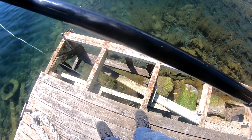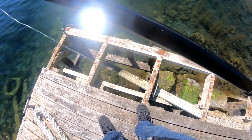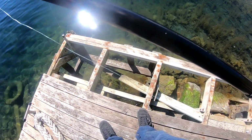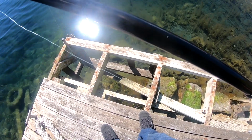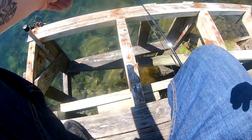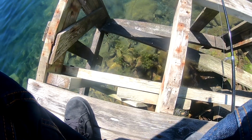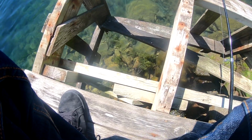But yeah, so what they had success with catching them with was a Berkley Gulp, a tiny piece of that on a tiny hook. So I put on a size 26 hook, and I put just a fragment of Berkley Gulp on it, and I started jigging a little bit with that, and they were interested. They attacked it. The shrimp they didn't touch.